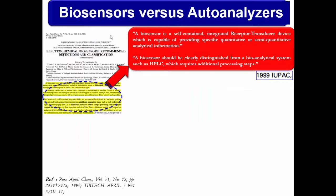And that is where there's a difference between biosensors and autoanalyzers. If you look at the IUPAC definition, it is very revealing. It says a biosensor is a self-contained integrated receptor-transducer device, which is capable of providing specific quantitative or semi-quantitative analytical information. More importantly, a biosensor should be clearly distinguished from a bioanalytical system such as HPLC, which requires additional processing.